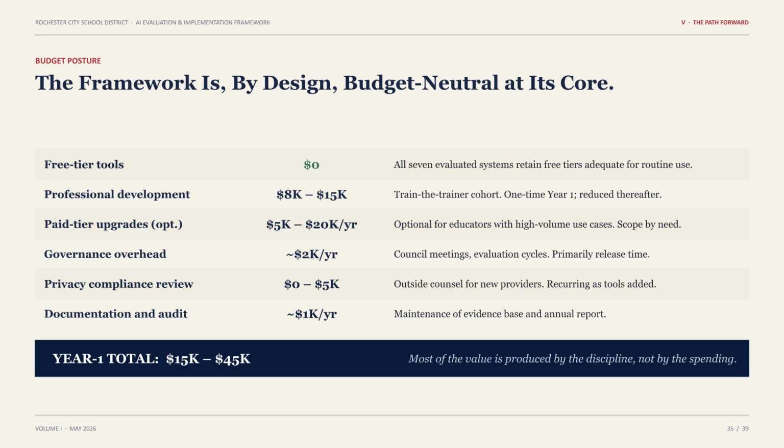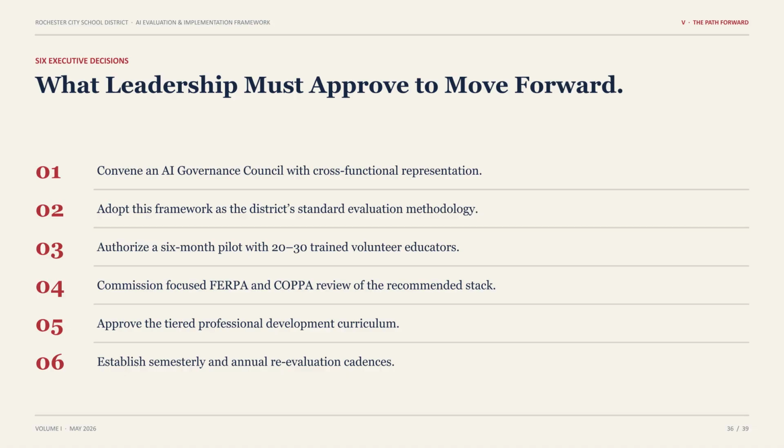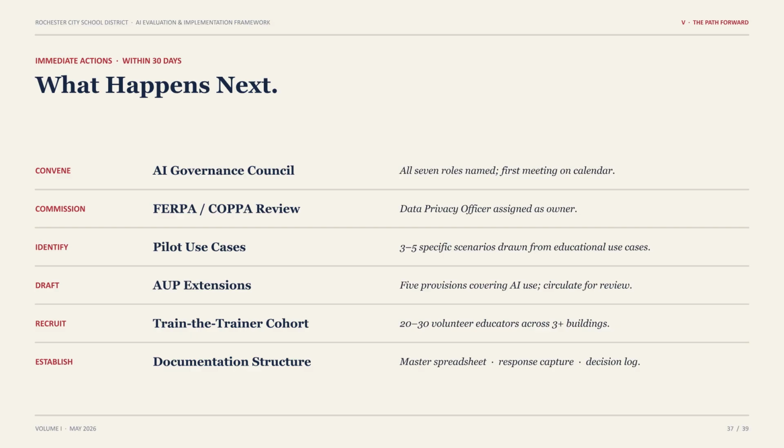The framework is, by design, budget-neutral at its core. Most operational load is carried by free-tier tools. The projected Year 1 total cost is low, with most value derived from discipline and process, not spending. 6 executive decisions are required to move forward, including convening the Governance Council, adopting the evaluation methodology, and approving the tiered professional development curriculum. Immediate actions within the first 30 days include convening the AI Governance Council, commissioning FERPA and COPPA review, identifying pilot use cases, drafting AUP extensions, and recruiting for the Train the Trainer cohort.